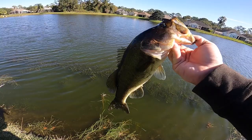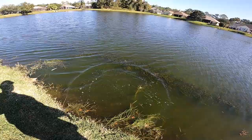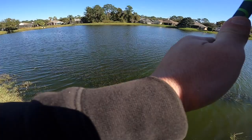Dude, I'm not even kidding you, this will be a 10 pounder one day. Look at his eyes. That'll be a 10 pounder one day for sure. But let's freaking go, boys. That's how you want to start the day. Yes. Good job, man. He literally followed it straight to the grass line. That was pretty freaking cool.